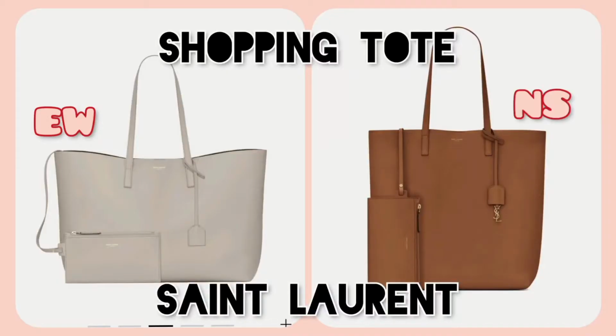Choice number 2 is equally understated. That is the YSL shopping tote bag. This tote bag comes in two versions. There is the East-West version and the North-South version. As I mentioned earlier, my personal preference is definitely the North-South version. I like the vertical look more than the East-West look.